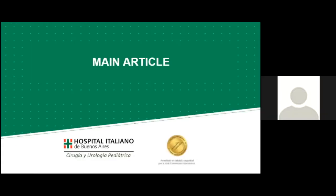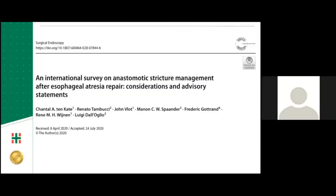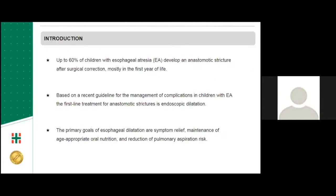Well, as we said before, the main article that we will talk about today is titled An International Survey on Anastomotic Stricture Management After Esophageal Atresia Repair, Consideration and Advisory Statements. This article was presented in the Endoscopic Surgery Journal in 2020, and Dr. Luigi Dall'Oglio was the main author. Up to 60% of children with esophageal atresia develop an anastomotic stricture after surgical correction, mostly in the first year of life.